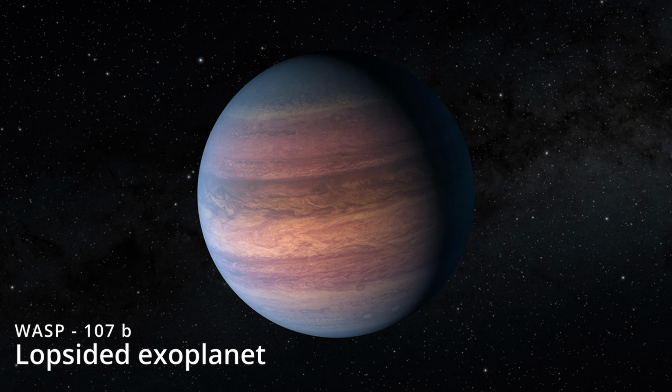Okay, I'm starting to get the picture here, but here's the thing. Even with that constant heat, the article said that WASP-107b is actually cooler than many other exoplanets we've observed. And it's not just the heat, right? Yeah. There are a few different theories about why this planet is so lopsided. What else could be going on?